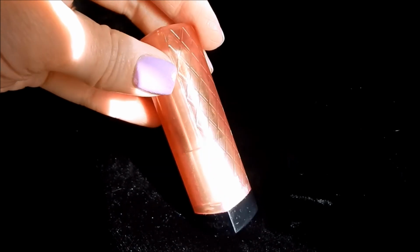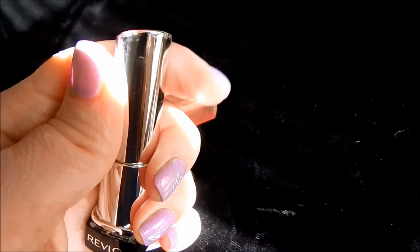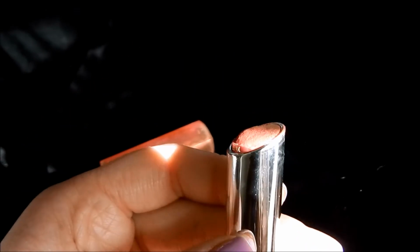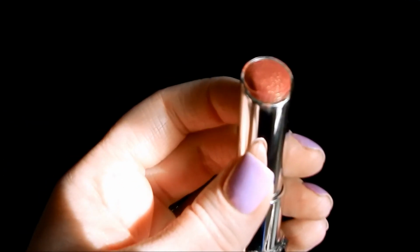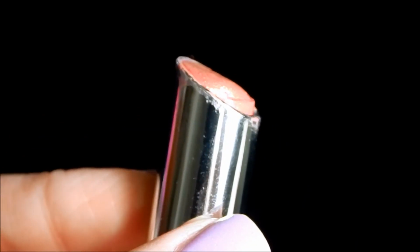Okay, so the first thing I wanted to show you is this Revlon lip butter. I completely finished it. That is all that's left. Let me zoom in. You can see that it's down to the plastic, so I'm calling that done.